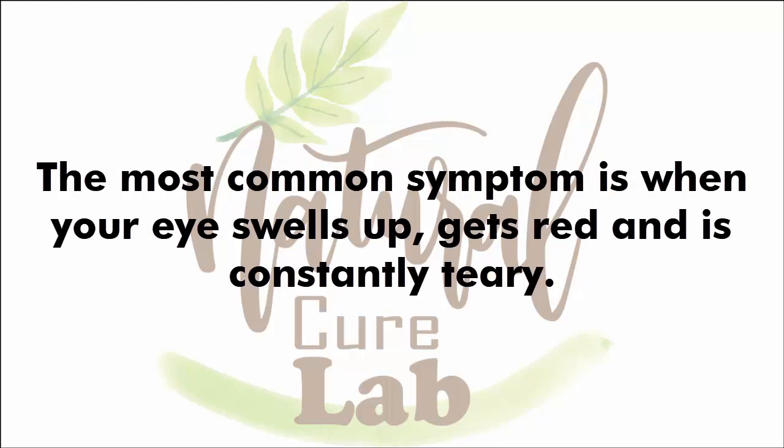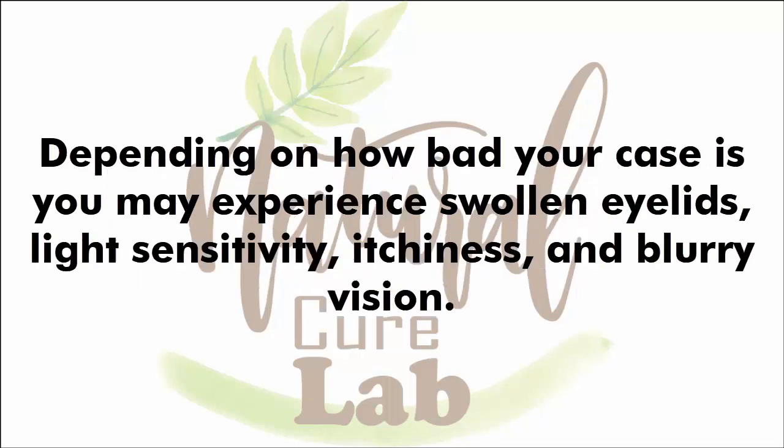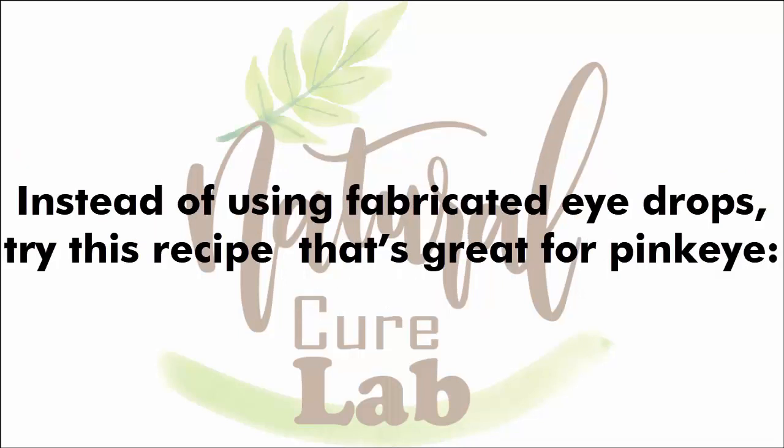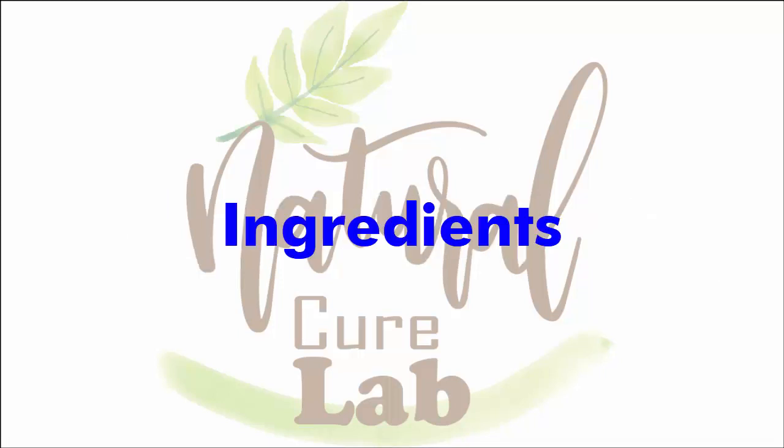The most common symptom is when your eye swells up, gets red and is constantly teary. Depending on how bad your case is, you may experience swollen eyelids, light sensitivity, itchiness, and blurry vision. This inflammation normally fades with time, but there are several home remedies that help relieve pain and irritation. Instead of using fabricated eye drops, try this recipe that's great for pinkeye.